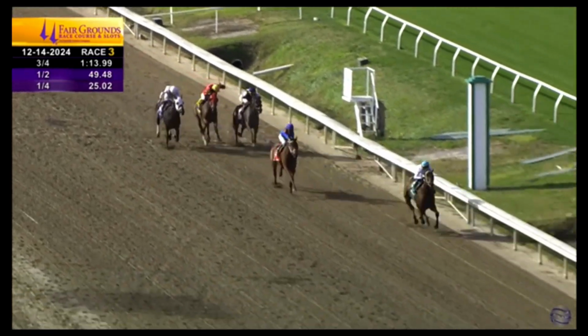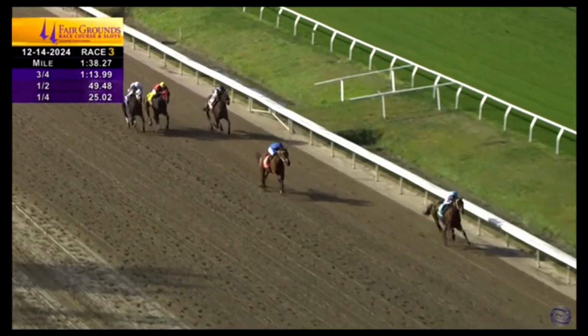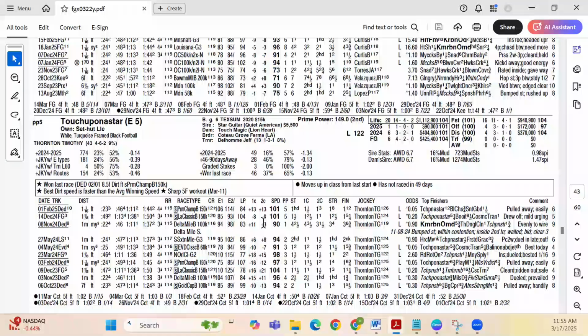So anyway, this LA Classic was a very slow-paced race. You could see the 49.5 going a mile and an eighth. So pretty slow pace, minus 8, minus 8's a little on the slow side. But so he was able to control that all the way. Then he stepped his game up a little bit more at Delta and just blew him off the map. So he's probably ready to move up in class, but I don't know if he's ready to wire this field.